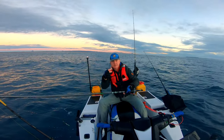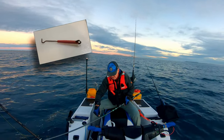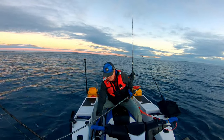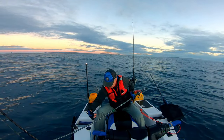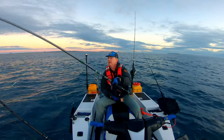Well, you might see me, I've got this little hook here, which is great for getting the bait off, generally. You just sort of hook it under and get them off without touching the bait. Works beautifully.